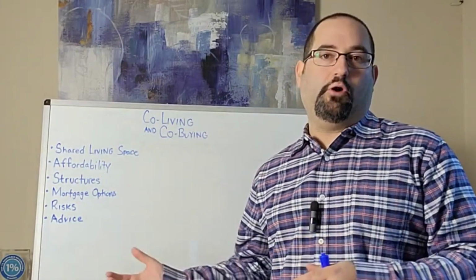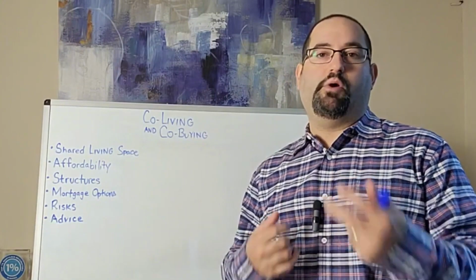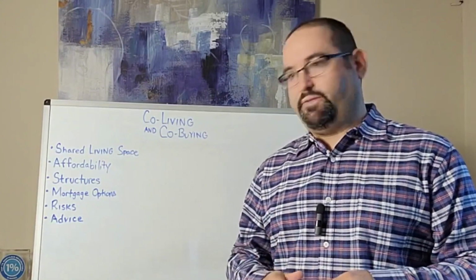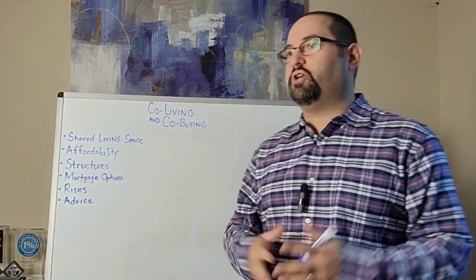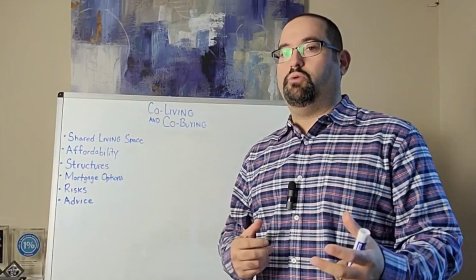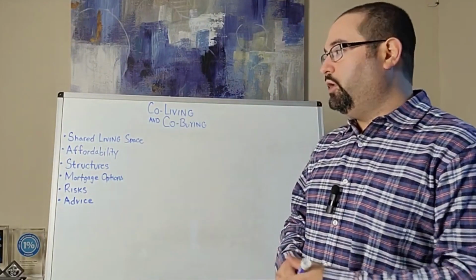Each person would have their loan application reviewed individually, but then they would be combined and you would both sign a joint agreement at the closing for who's responsible for the mortgage and whatnot. So those are the mortgage options you can expect. Definitely want to reach out to an advisor early on to get pre-approved so you can make sure that you and your co-buyer are in a good financial position to be able to move forward with the purchase.